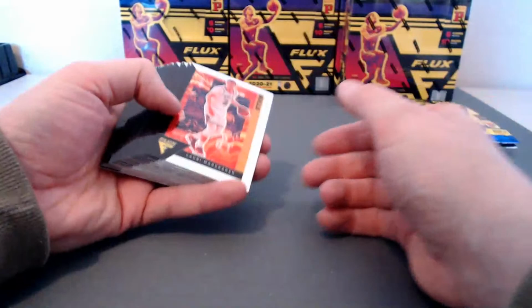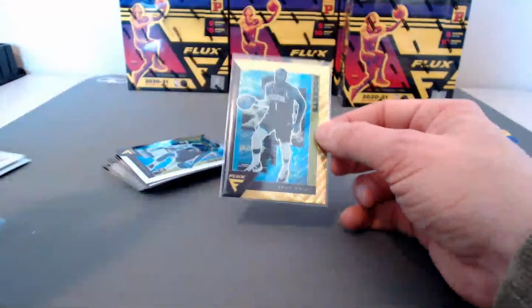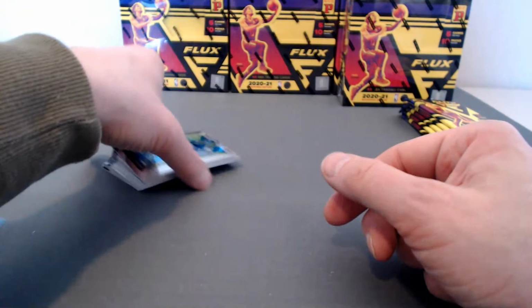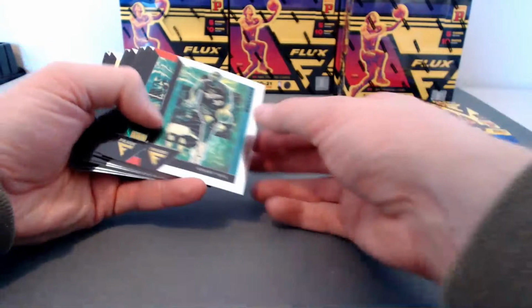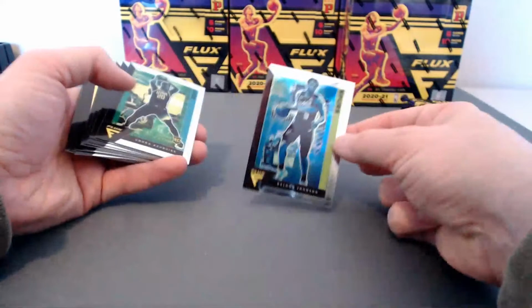Markkanen, Jon Moran, Mello, ooh, John Wall Gold Wave for the Rockets. Poor guy. They won't even let him play. He can play and they won't let him play. Just wasting away in Houston. Jayson Tatum, Rockets. Sabonis. Grant Hill again. Triple J, Red Wave. Najee, base rookie. Caruso, the God. Keldon Johnson. Azubuike, Silver. Nice hit.